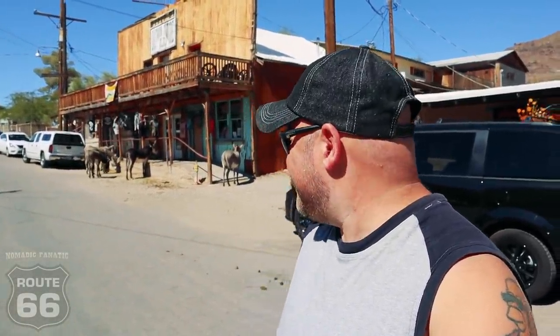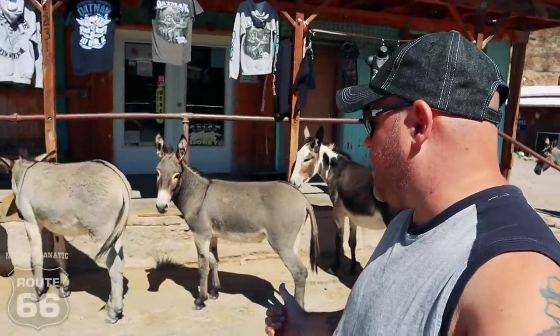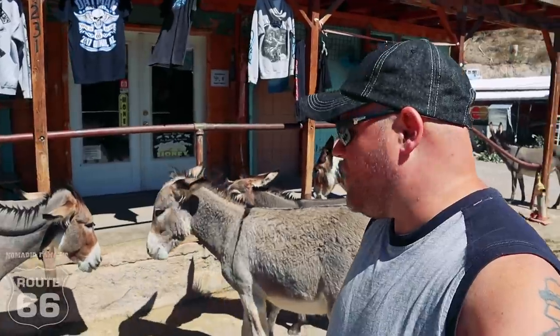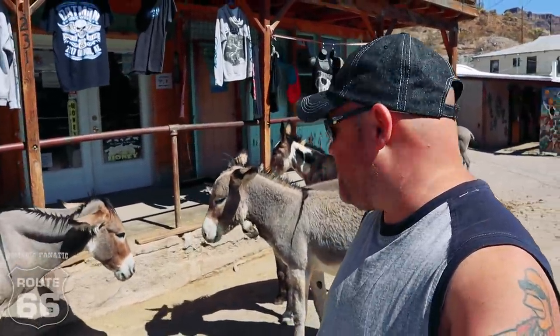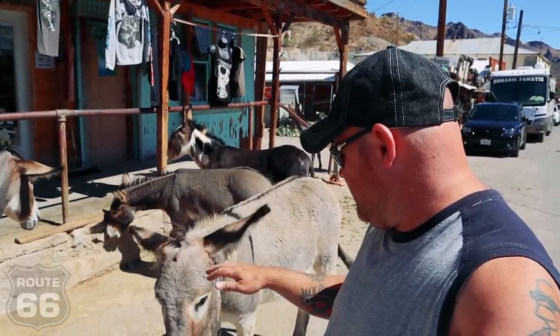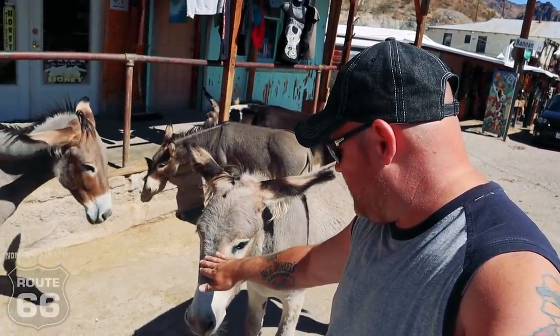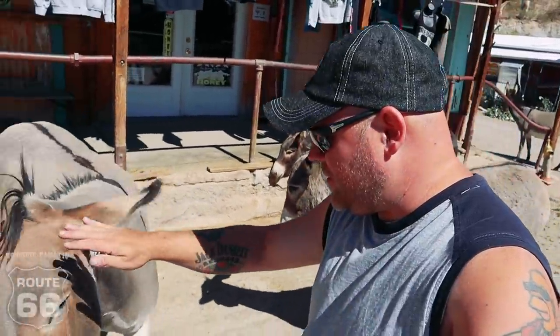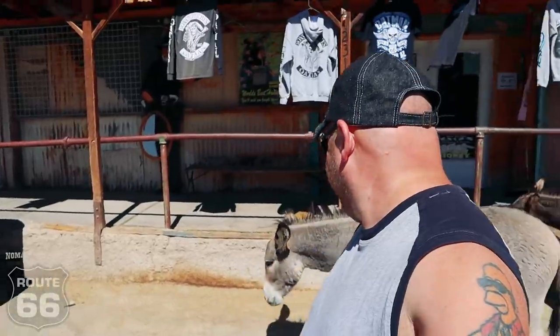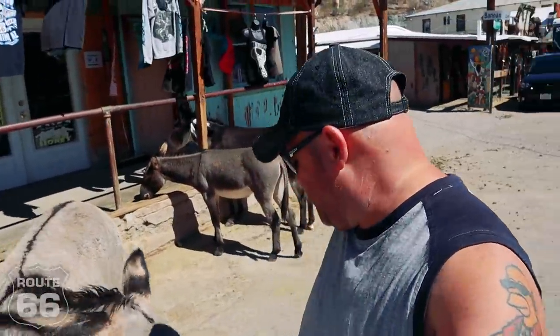Oatman, Arizona, clearly one of the quirkiest places you will find on Route 66. I call it Donkeyville. Is this the cool spot, guys? Is this where all the action's at? You guys friendly? They're wild donkeys that roam the town of Oatman. Hi. Yeah? Okay. Hanging out with donkeys today, guys. How cool is that? You scared me.